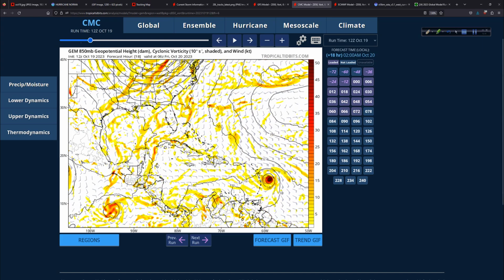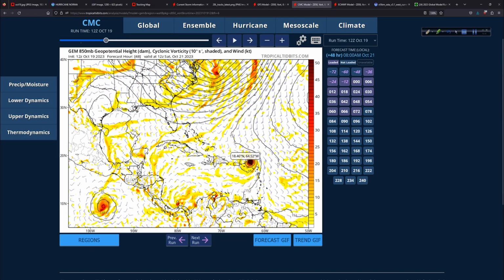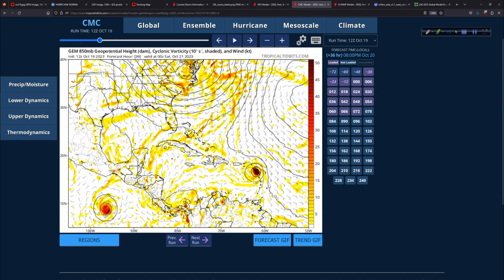Let's move it out. Now the Canadian's more west with Tammy, and it brings it pretty darn close to the U.S. and British Virgin Islands over here, if not right over some of them. So that's a bit concerning. That is valid on Saturday morning, so that's coming up.